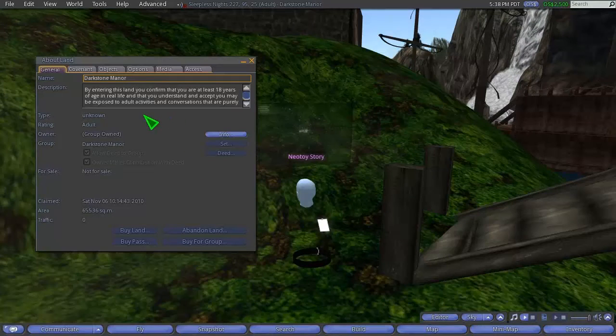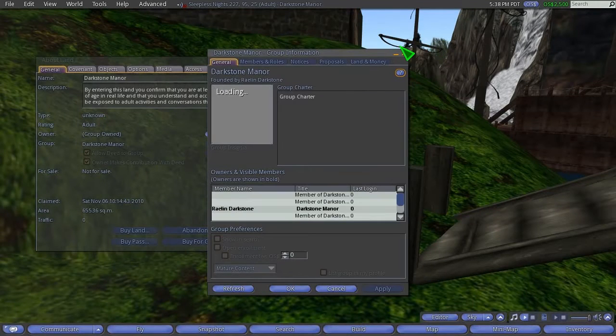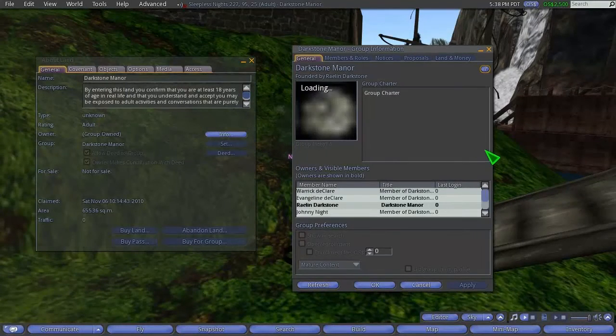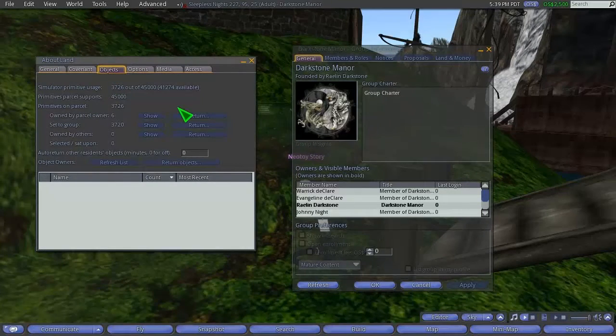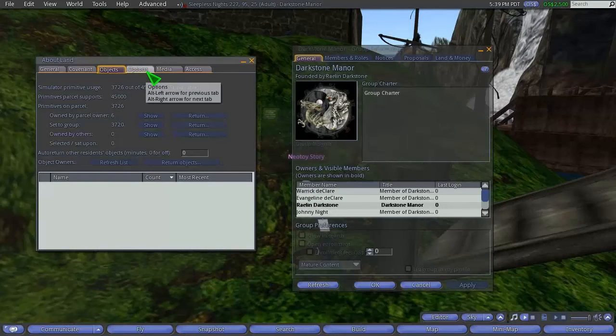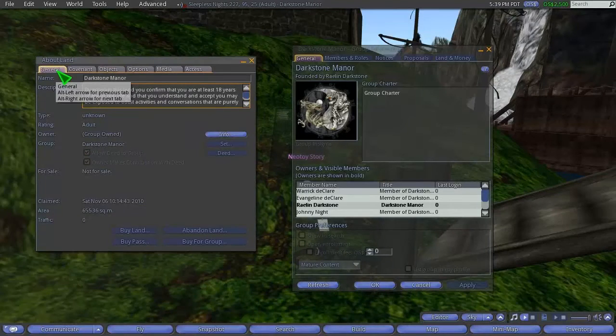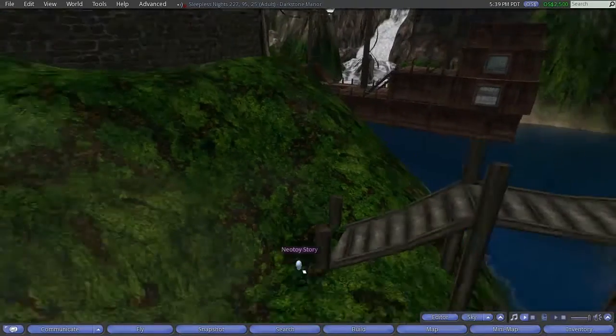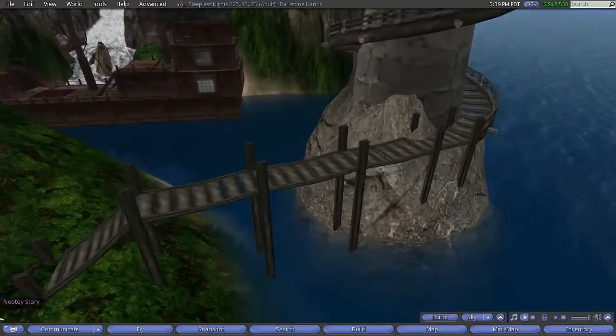That's ridiculous. There's like a disclaimer. Group owned. Trying to just get the basic info here. Let's see, objects. Almost 4,000 out of 45,000. That seems to be pretty typical for the more well-developed sims. Traffic 0. I'm just gonna stop even bothering reading off the traffic because that has got to be unreliable.